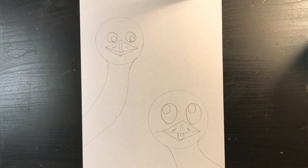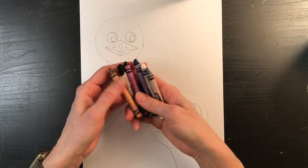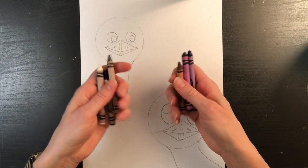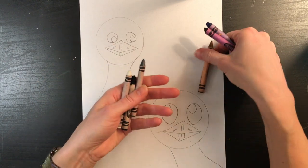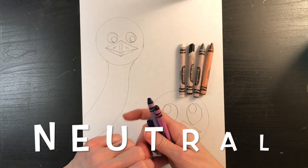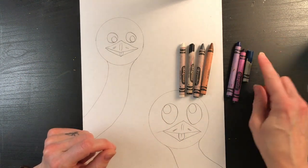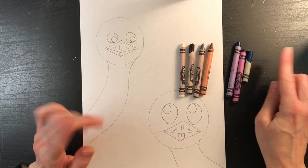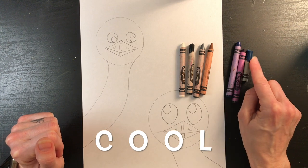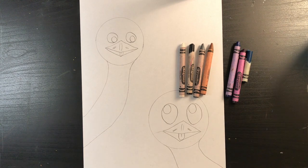The first one that I'm going to do, I'm going to use my crayons. So when I use my crayons, I want to pick a color family to use. So in art, there are lots of different color families. These four colors, brown, gray, black, and white, are part of the neutral family. Then I also chose purple, blue, and this aqua blue-green sort of color. These are part of the cool family. And what's interesting about these is they're right beside each other on a color wheel.